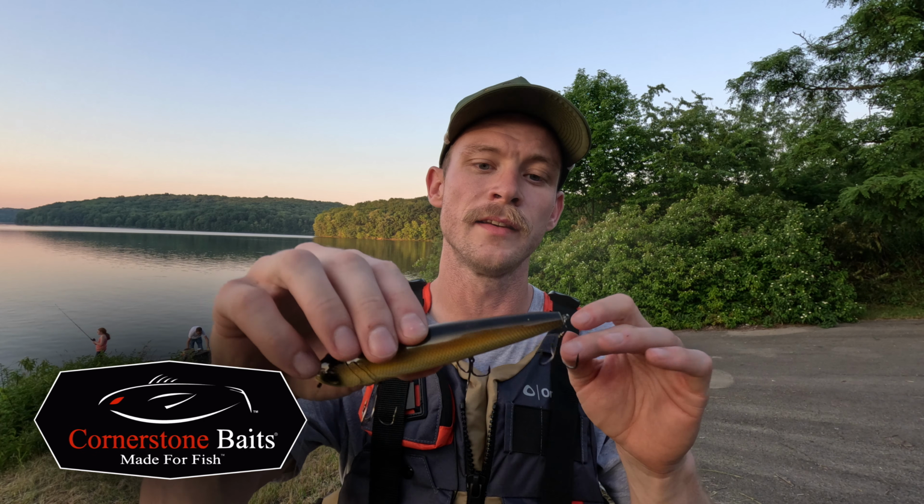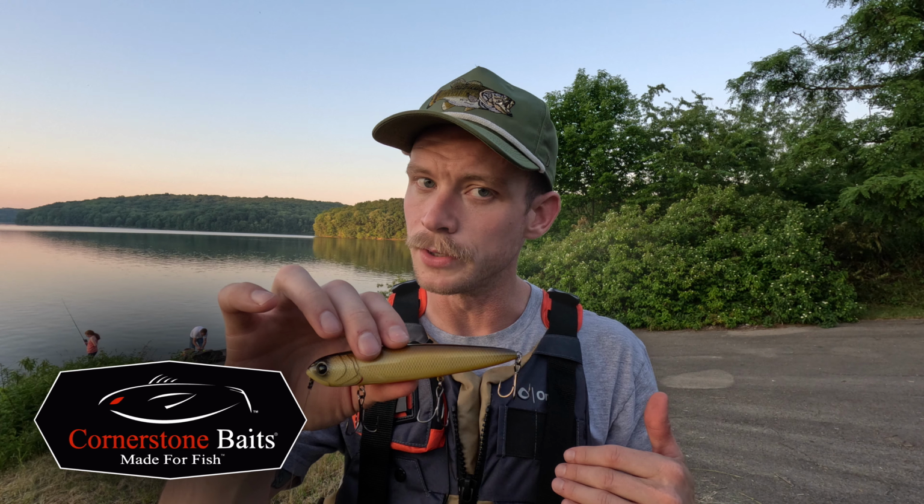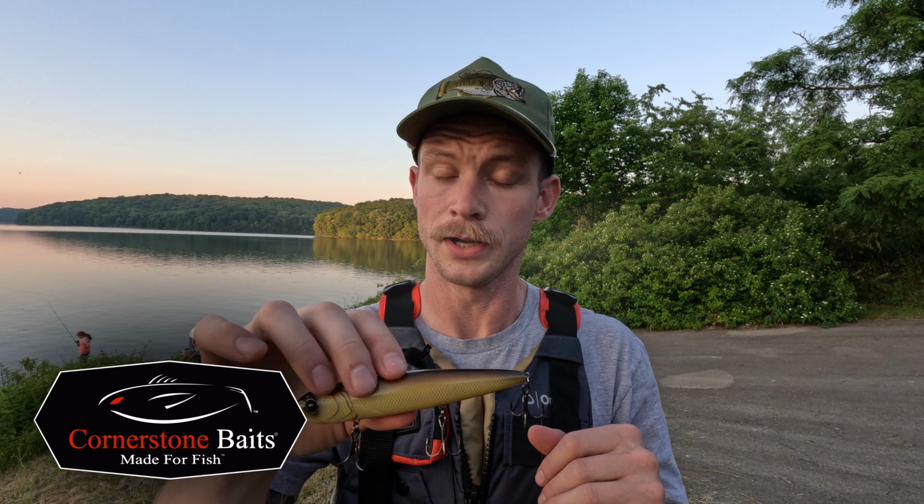However you fish this bait, as long as it's on top of the water, you can't fish it wrong. Next up, we've got one that I've already got tied on because I cannot help keep my hands off of a big walking stick bait. This is the Cornerstone Baits Big Swift. You've got a few colors in this too. I really want to know which one you got in the comments though. Please let me know which one you got in the comments.